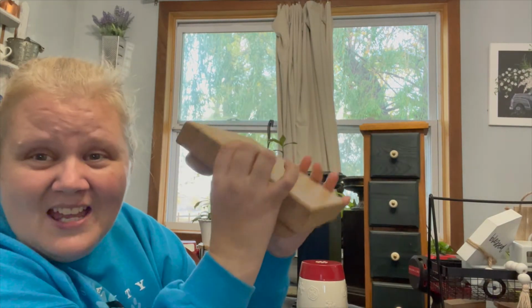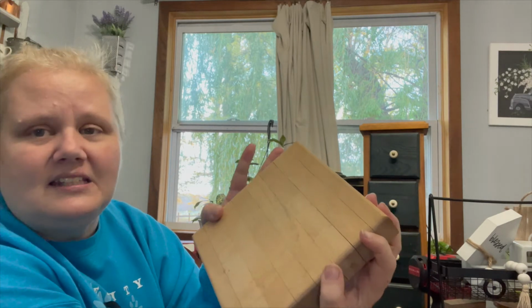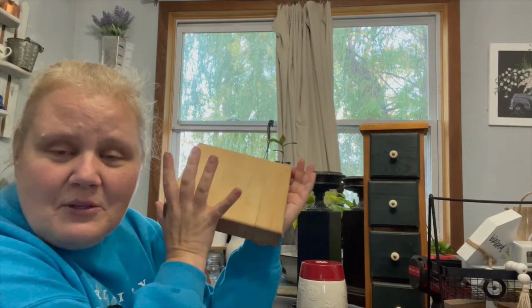It was free. Just a little butcher block that already has cutesy feet on it, and it just needs cleaned, sanded, oiled with some food safe oil. And we've got a riser or a cutting board, whatever somebody wants to use it for. And we'll use food safe oil so that it can be reused. It won't have to be decor only. And that is it for our haul today.